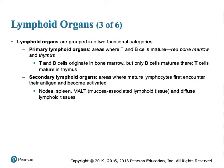So when we talk about lymphoid organs, we talk about two types: primary and secondary lymphoid organs. And it's really simple to distinguish the difference. Primary lymphoid organs are areas where we actually mature T cells and B cells, those lymphoid cells, or B and T lymphocytes, where they're growing and learning which targets to go attack. Okay, so that is the red bone marrow and the thymus.